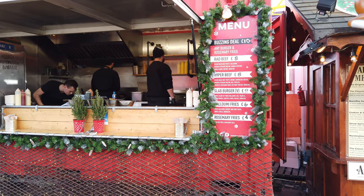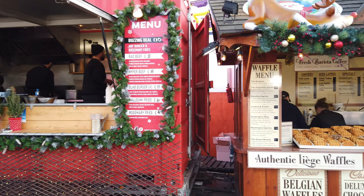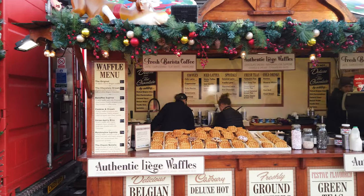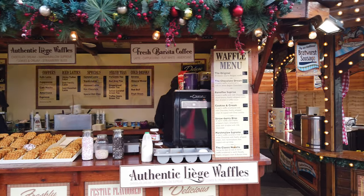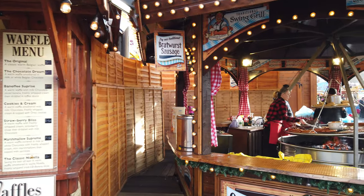Burgers looking about £8, halloumi fries £6. To be fair, it's only slightly more expensive than some of the other Christmas markets we've been visiting. Nottingham yesterday was quite cheap. Manchester was on the pricey side as well.